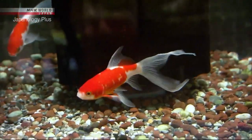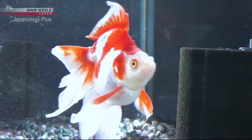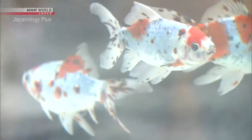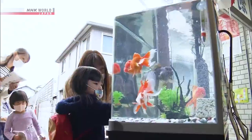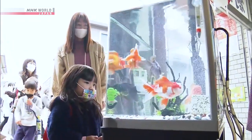There are thought to be over 100 varieties of goldfish in the world, and 30 to 40 of those are commonly found in Japan. The breeds differ in many ways, including color and shape. Let's look at a few examples.